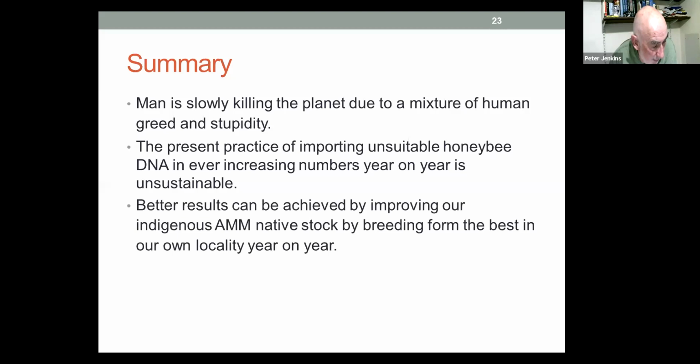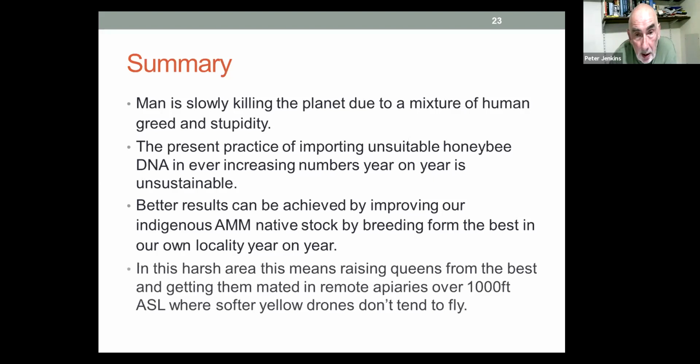Beekeeping should be a pleasure. It should be as profitable as possible with a minimum amount of monetary and labor input and as painless as possible. So that's my summary. In this harsh area, this means raising queens from the best and getting them mated in remote apiaries over 1,000 foot up where the softer yellow bees don't tend to fly. So that's, I'll leave that slide up there for a second. So as I say, beekeeping should be a pleasure.